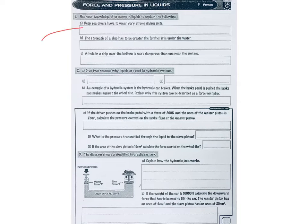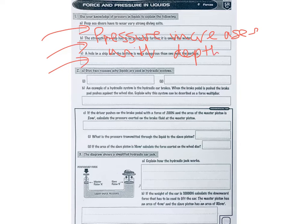Okay, so the answers to these three questions are all the same, really. Deep sea divers have to wear very strong diving suits. Why? Because pressure increases with depth. Remember that can with the little spouts on. Why does the strength of the ship have to be greater the further it is under the water? Same answer. And a hole in the ship near the bottom is more dangerous than a hole near the surface. Well, there's more pressure at the bottom because it's lower in the water, and so it'll force the water into the boat much more quickly.